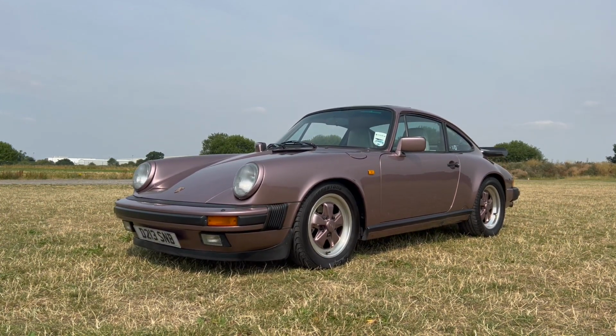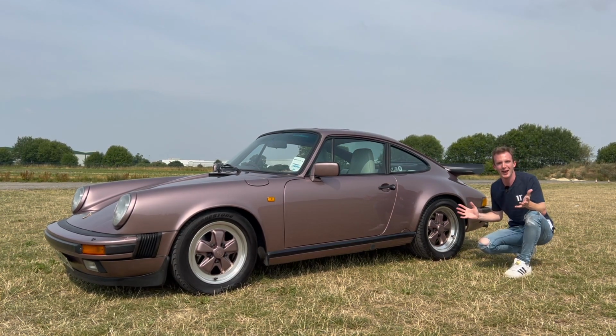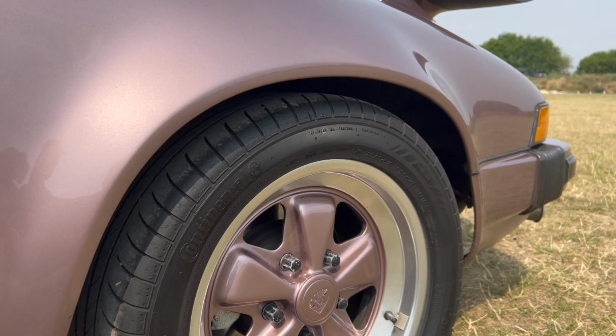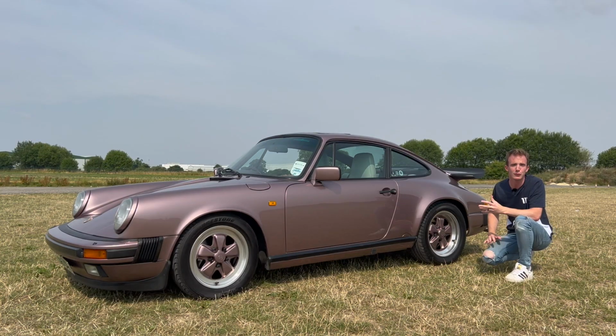And I think it is worth mentioning, yet again, this beautiful colour. Look at it in the sunlight. It's just insane. I've never seen a 911 in this colour. It's beautiful. I just want to lick it.